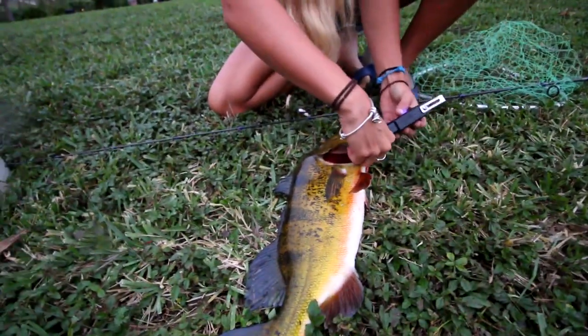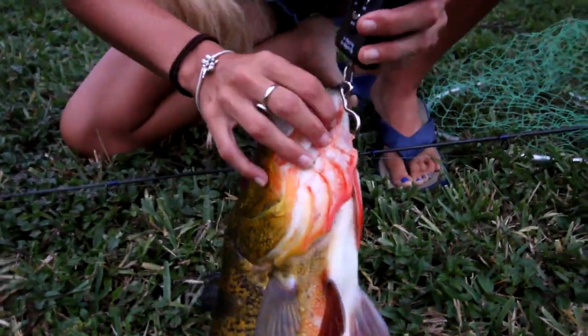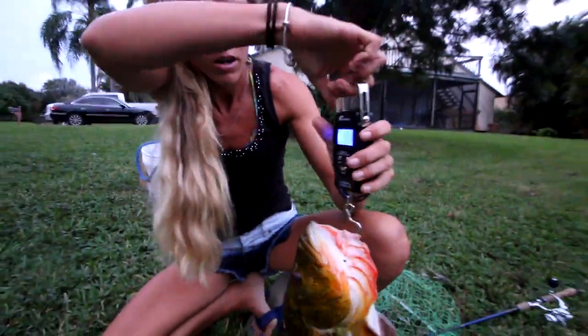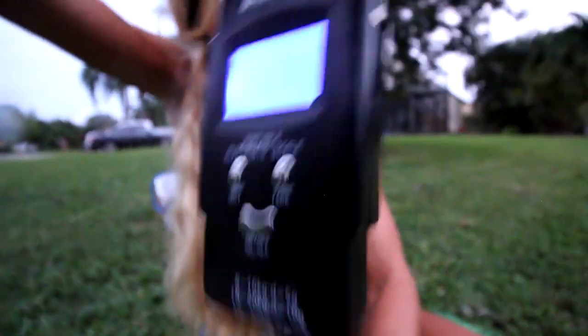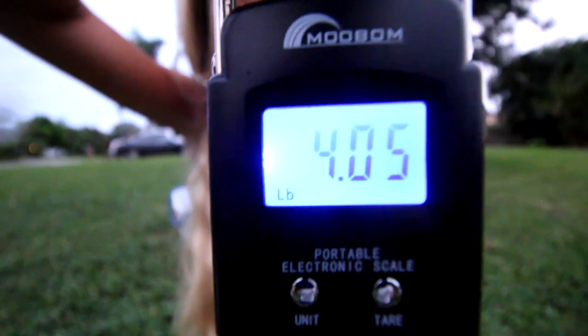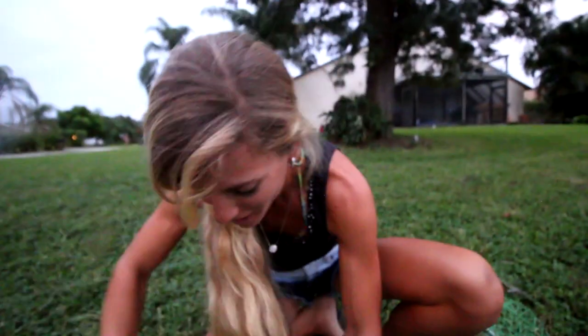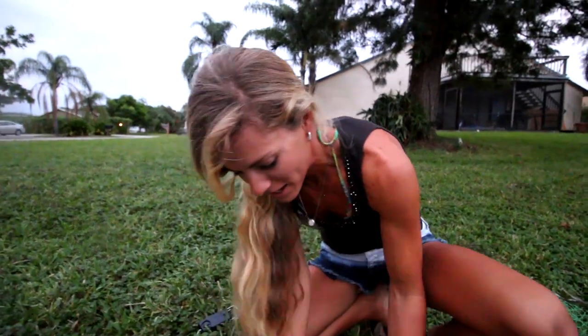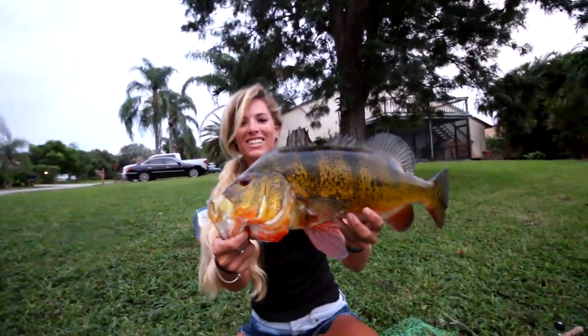But I'm gonna weigh him really quick here. I'm guessing he's close to 4. He's gotta be 4. Whoa, chill out, baby. Chill out. What does that say? 4.0. 4-pounder, baby. Look at this fish, man. There you go. That's a nice fish.